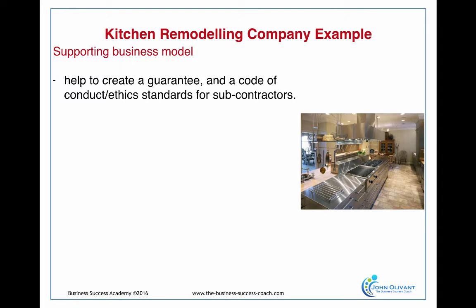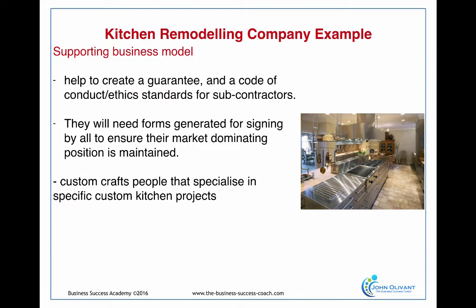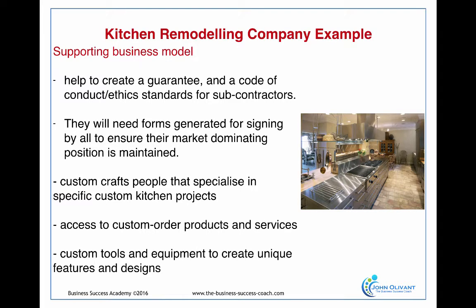They'll need to get help to create a guarantee and a code of conduct/ethics standards for subcontractors. They will also need to get forms generated for signing by all to ensure that their market dominating position is maintained. They'll need to recruit and sign joint ventures with custom craftspeople that specialise in creating specific custom kitchen projects. They'll need to develop access to custom order products and services. And finally, they'll need probably some custom tools and equipment to create that unique feature and design.